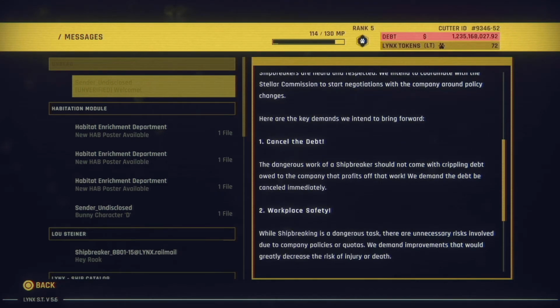Here are key demands we intend to bring forward. Cancel the debt. The dangerous work of a Shipbreaker should not come with a crippling debt owed to the company that profits off that work. We demand the debt be cancelled immediately. Workplace safety. While Shipbreaking is a dangerous task, there are unnecessary risks involved due to company policies for quotas. We demand improvements that would greatly decrease the risk of injury or death.